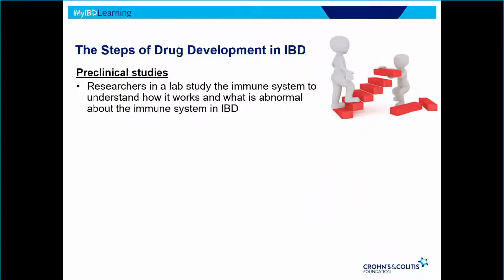So what are the steps of drug development? How do we decide which drugs to test for inflammatory bowel disease? Well, it starts with preclinical studies. So this is basic science research. Investigators in a research lab study the immune system. They use models of inflammatory bowel disease, or they may get cells or tissue biopsies or blood specimens from patients in this room.